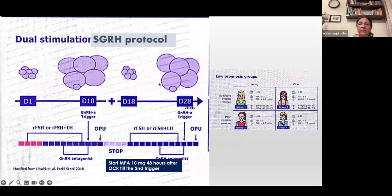Mild stimulation, talking of conventional stimulations. But with mild stimulation, you have to prepare the patient for multiple stimulations then, especially if she is more than 35 years of age, because you would need 10 to 12 oocytes to make one euploid blastocyst.